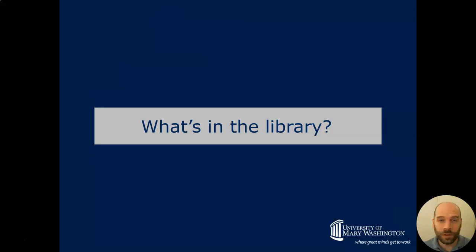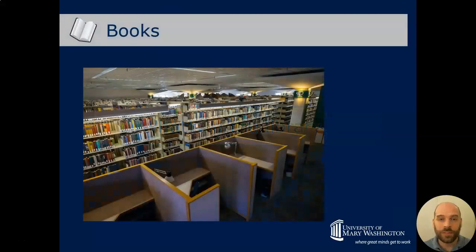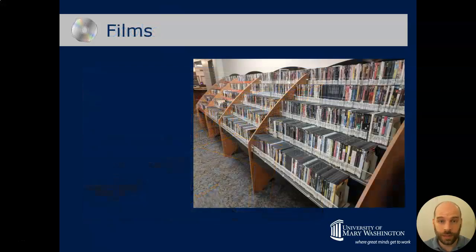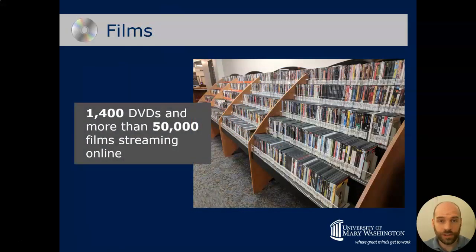What's in the library? Here are some of the many things that we have for you. We have a collection of more than 300,000 books. But these 300,000 books are less than half of our true collection. We have more than 400,000 ebooks, which means that most of our books can be accessed online with your UMW username and password. We also have a large film collection with more than 1,400 DVDs available for checkout and more than 50,000 films streaming online.